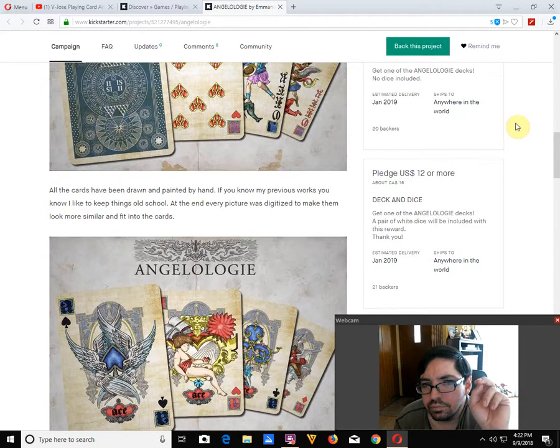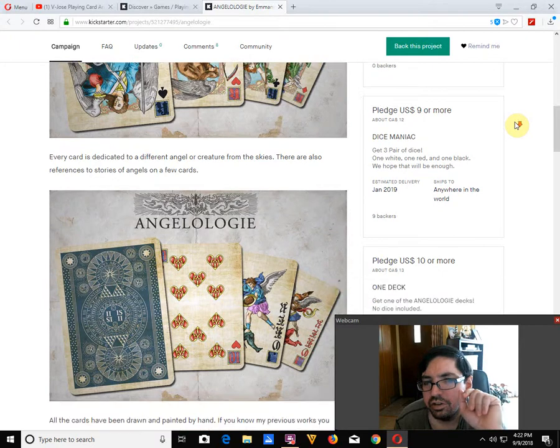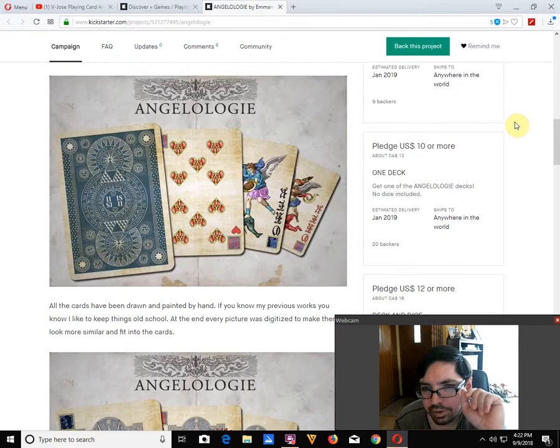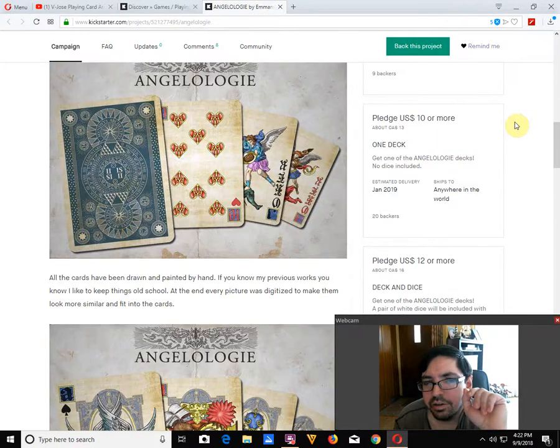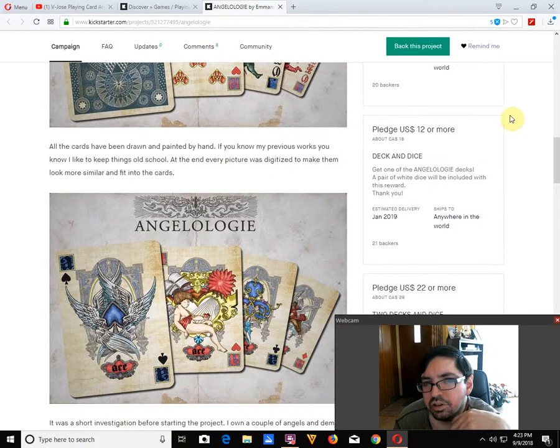He's also got dice. It's $10 for a deck. That's a great price. $9 for dice, three pairs of dice. You should just gift them to me. Estimated delivery is next year. I can wait. I just got this one. I'm not in a rush to get the sequel. I can get it next year whenever it comes out.